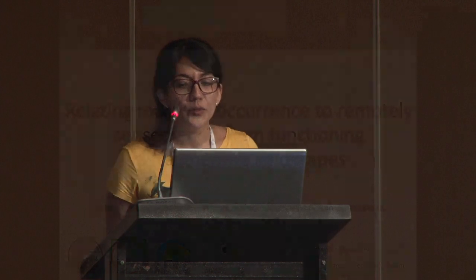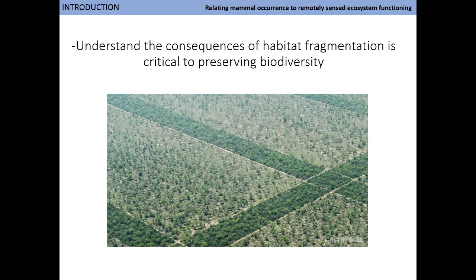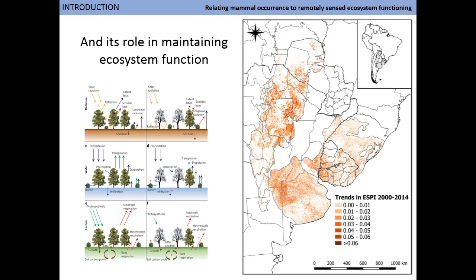My name is Viviana Gomez. I will present our work relating mammal occurrence to remotely sensed ecosystem functioning in fragmented landscapes. Understanding the consequences of habitat fragmentation is critical to preserving biodiversity and its role in maintaining ecosystem functioning.